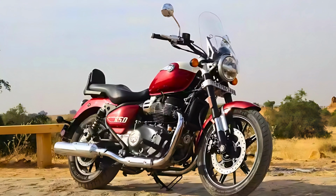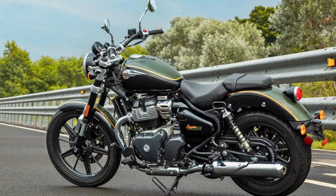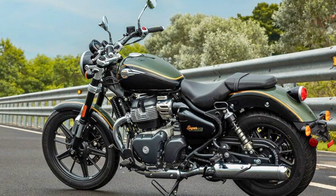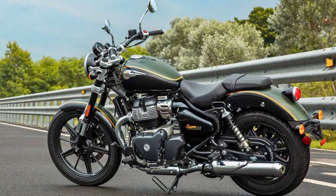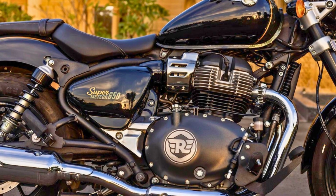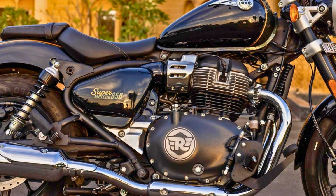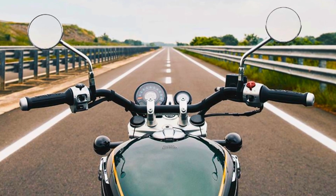The Super Meteor 650 rocks a steel tube frame designed by the folks at Harris Performance. It's got a non-adjustable Showa front fork and twin rear shocks with some travel to keep your ride smooth. Under the seat, they tweaked things, including some headwork, for that extra oomph. It's a 650cc twin-cylinder beast after all.